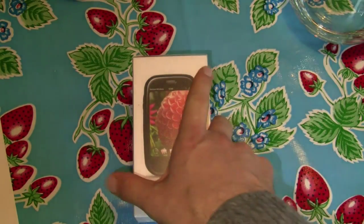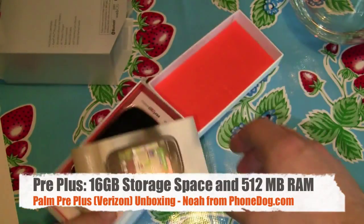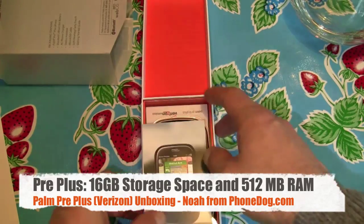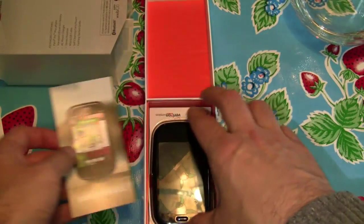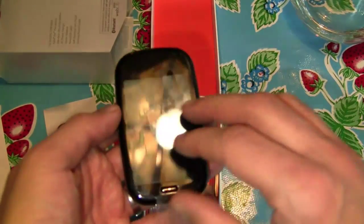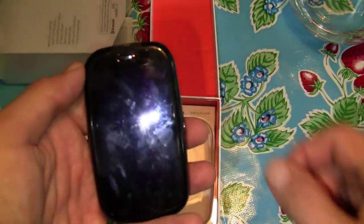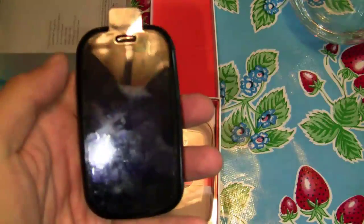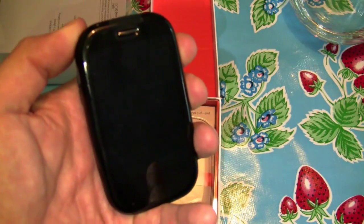And basically, you know, WebOS comes to Verizon. The Pre's still available on Sprint, but now we're getting Palm WebOS on Verizon. Should make things interesting. And the phone itself, same as the original Palm Pixie with a couple of notable differences. Double the RAM and internal storage space. So you get 512 megabytes of RAM and 16 gigabytes of internal storage space on the Pre Plus, which is double what was on the Pixie Plus.